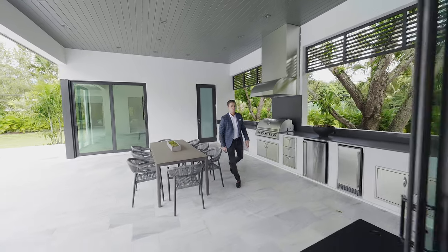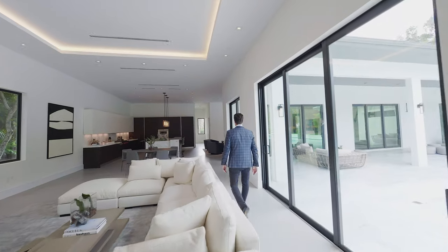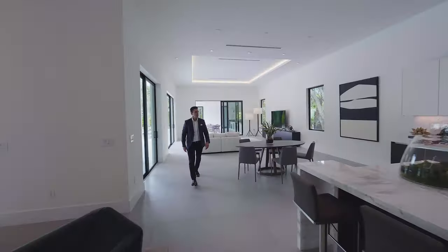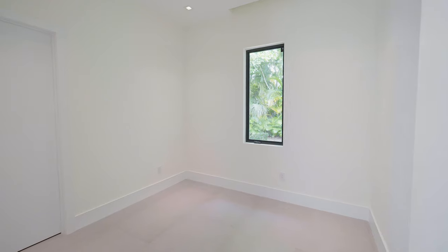Let's head back in through those stackable sliding glass doors and check out the rest of this home. In addition to having smart home technology, it's massive at over 7 bedrooms, 7.5 bathrooms. We saw the first potential guest bedroom in the guest house, but now I want to show you guest bedroom 2 and 3.